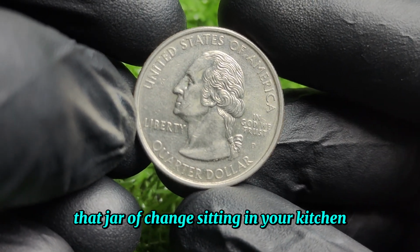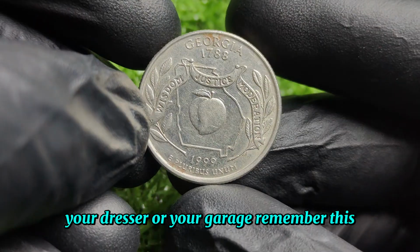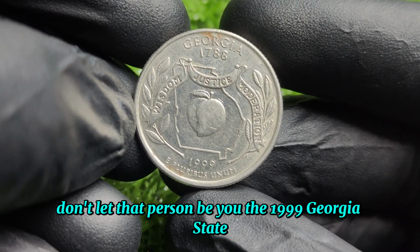Before you dismiss that jar of change sitting in your kitchen, your dresser, or your garage, remember this. Someone somewhere may have already spent a coin worth far more than they ever imagined. Don't let that person be you.